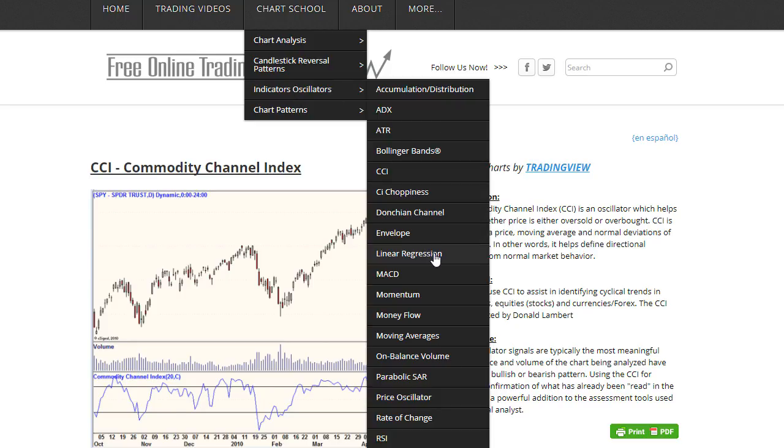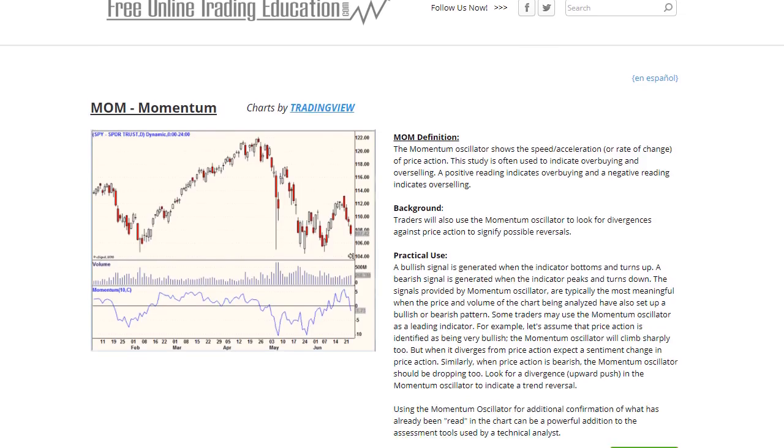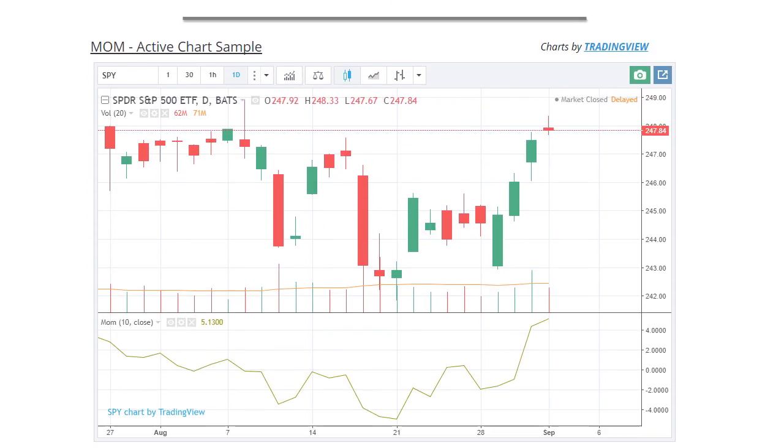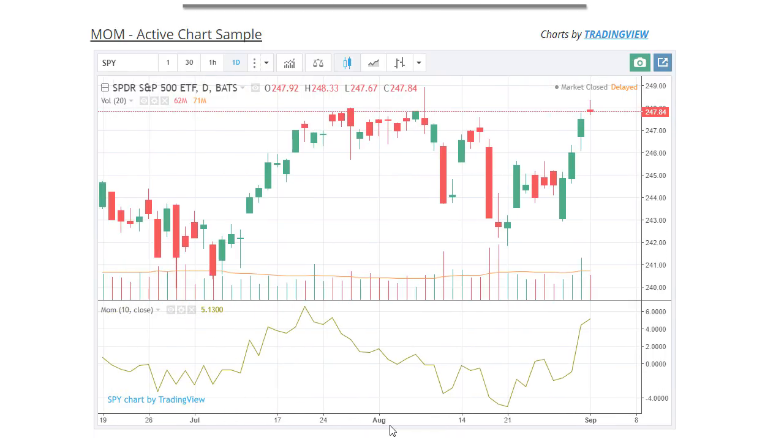Let's look at momentum. The mom indicator. Pulling some data here. Going up, coming down, going up. See how we're starting to turn. It's starting to turn right there. And we're not as high as what we were back here. Momentum.